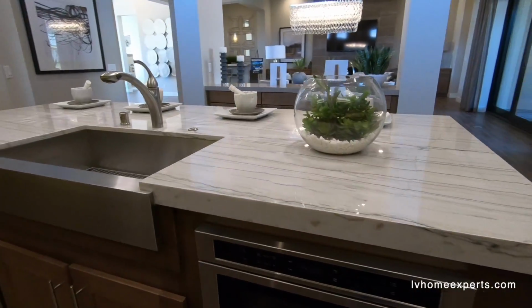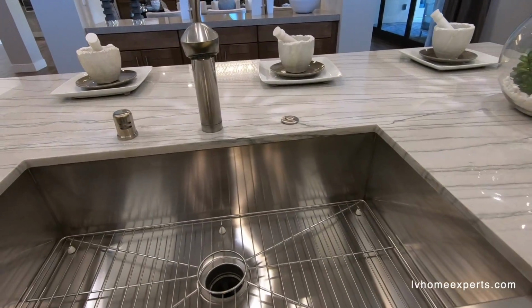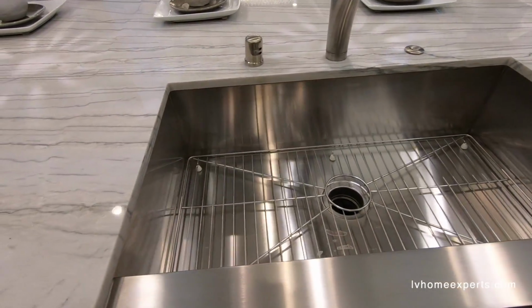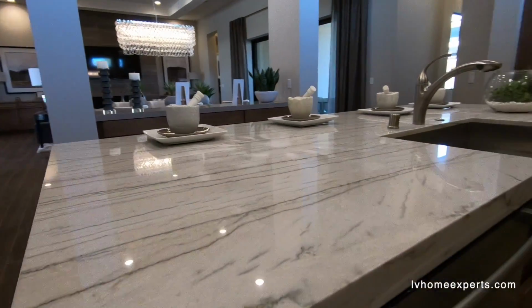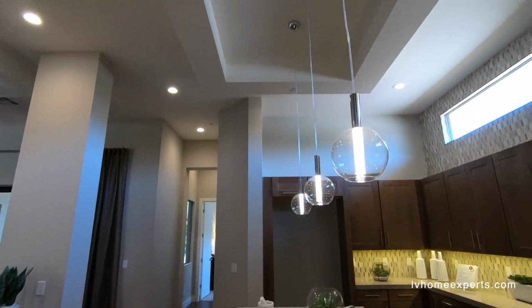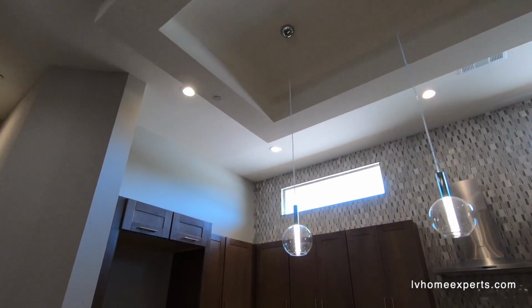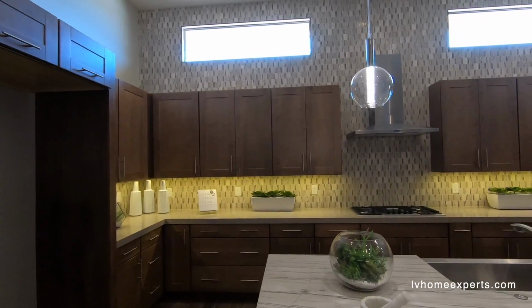Look how beautiful this island is. Undermounted sink, stainless steel with a front apron. That's really nice. I mean, look at the design on this home. This is gorgeous. There's your refrigerator right there.